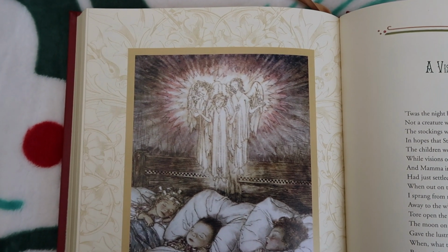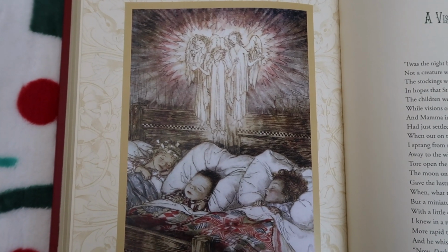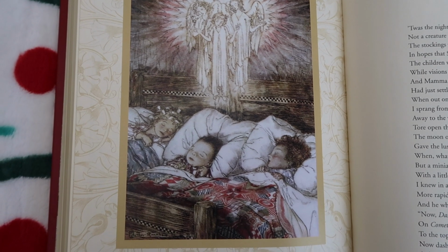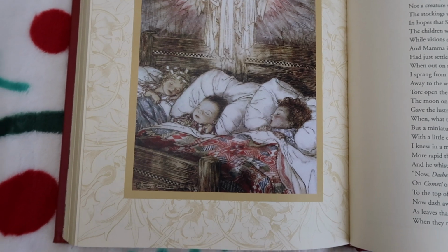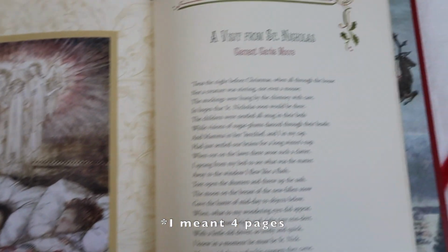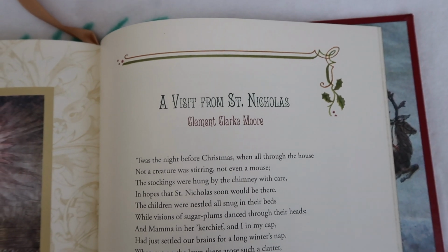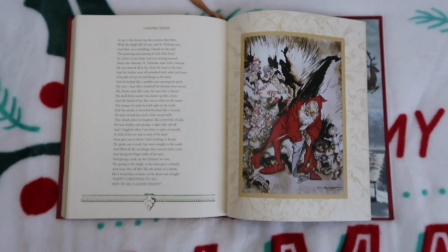Unfortunately, I didn't think to check on that, so I did not flip through the 2021 version. I don't know how many pages it takes up or what illustrations are in there. At least you know that it is in there. In this book, the poem takes up 2 pages. The first illustration shows children sleeping and dreaming of angels. The second one is Santa Claus and some toys.